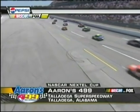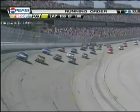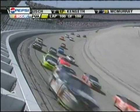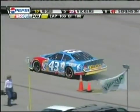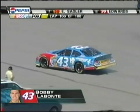Won a restrictor plate race and caution waves. Bobby Labonte appears to have grenaded an engine. It had come by here the last few laps sounding very rough. The STP 43, and there's Labonte going to the garage after bringing out the 7th caution flag of the day.